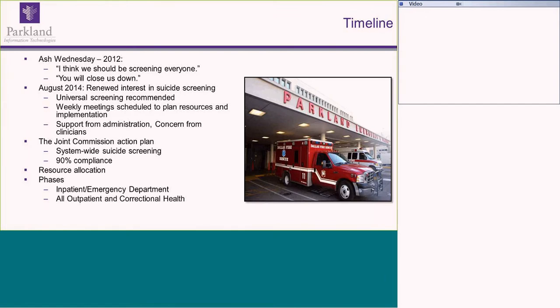At Parkland, in 2012, we first started having conversations about universal suicide screening, and I mark this as Ash Wednesday only because I remember it very well. It was a meeting in our boardroom at the hospital. It was the first time I'd ever been called to the boardroom. And I just remember that everybody had ashes on their forehead, so it's a date that I'll never forget. But at that meeting, they asked me, what do you think we should do about identifying suicide risk? And I fairly naively said, I think we should be screening everyone.